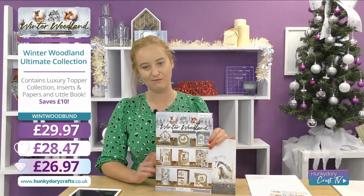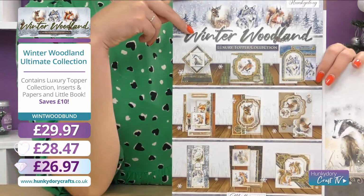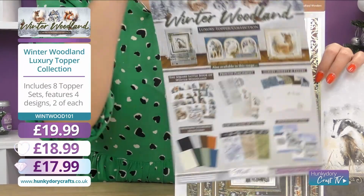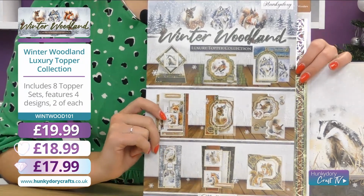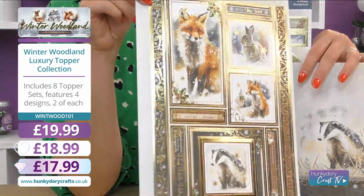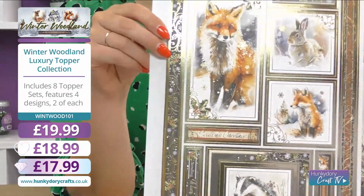So let's just dive right in, shall we, and have a look at this kit. We can already see our little badger friend here. An inspiration sheet, which is just mighty fine, giving you all that inspiration, and you can make these lovely cards at home with this kit when you get it home. So much potential for your crafting. I mean, look at these toppers. Again, just divine, absolutely divine, stunning, majestic animals.